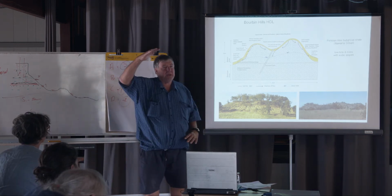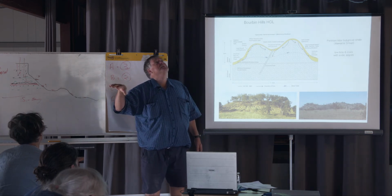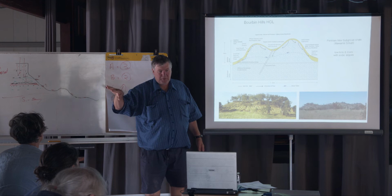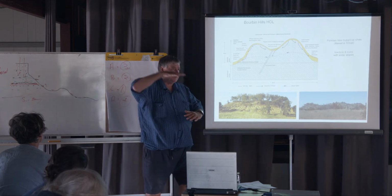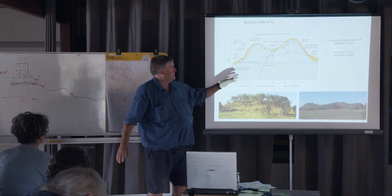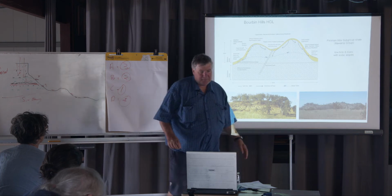It's thicker and bigger in that unit. You know, where on a sea edge or at a beach, you'll have different layers of sand, big differences of sands and gravels. Same thing happens geologically. You've got a layer of this material. So that's that one, Bourbon Hills.